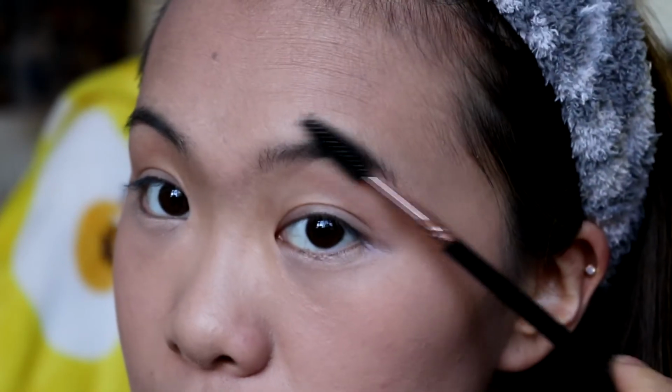Anyway, I'm trying to find this spoolie end of the brushes. Here we go, the spoolie, so I can do my brows. Do you guys want to see me do my brows close up? I don't do anything fancy for brows. Oh, I should have plucked my brows. I need to pluck them for the interview. That is something I should do.